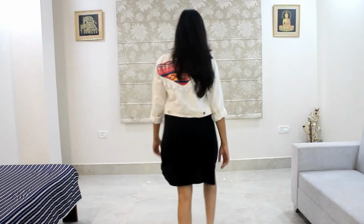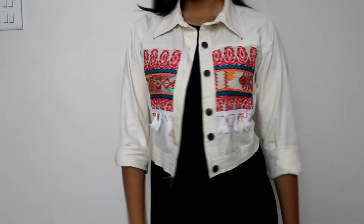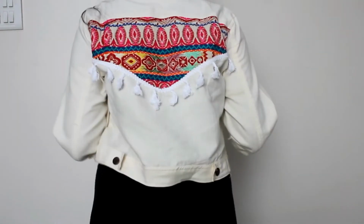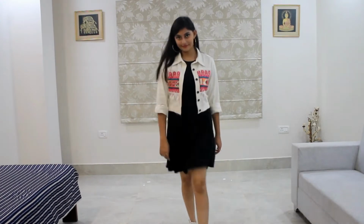The next look is a really soft black t-shirt dress from Oni, and I've paired it with this white denim jacket which has this really cool embroidery all over it with a pair of white shoes.